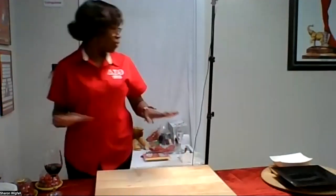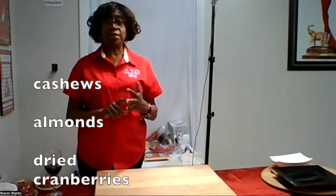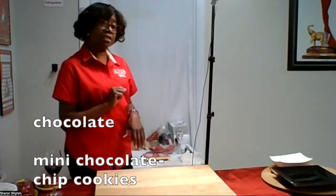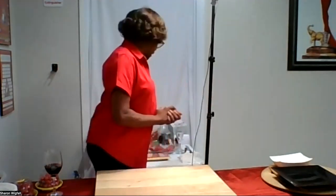So I think I've described all the food items. Well, we've got nuts, we've got cashews, almonds, cranberries that we're going to use as fillers on the board. And we have chocolate and little mini chocolate chip cookies. So we're going to get started.